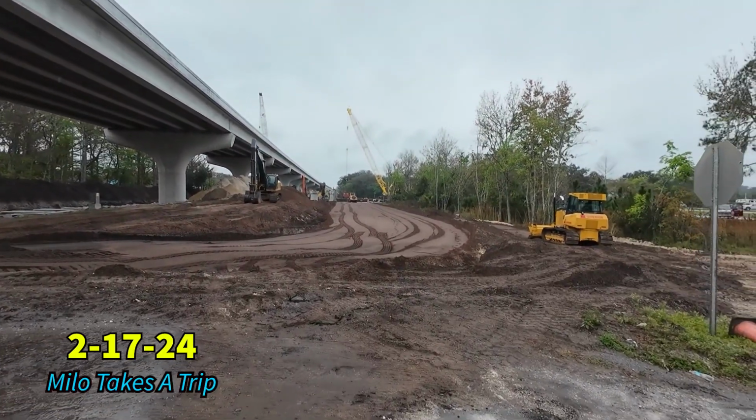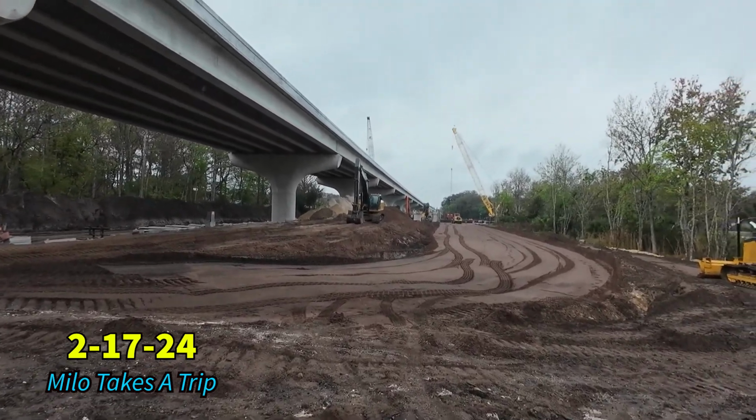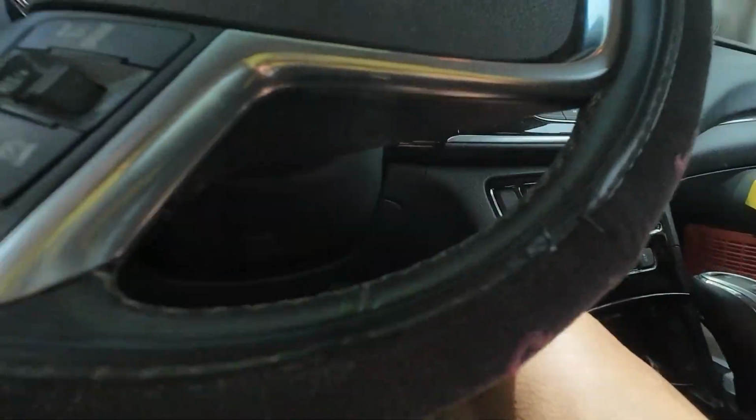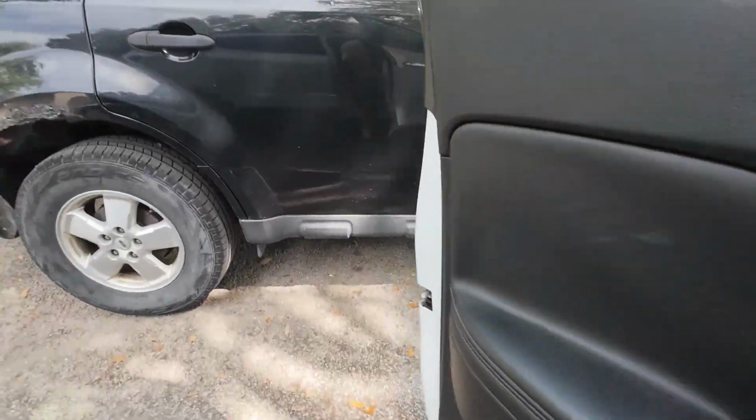That's what the road looks like on this side. That's why I kind of come around this way, so you guys can kind of see this side. All right.